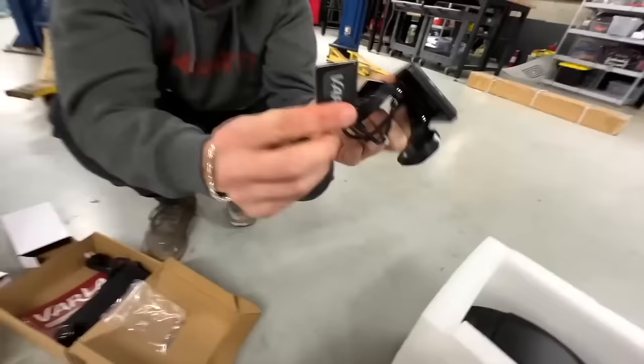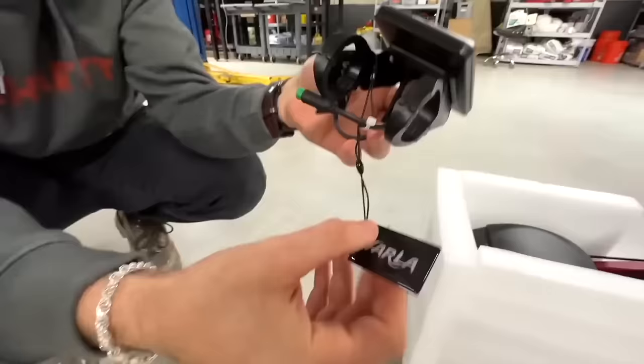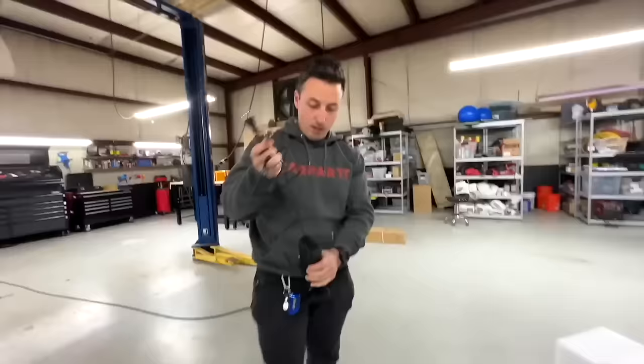This is your key to start it. You hold this and you go, bink. That's sick. So I'm guessing you have to activate it or no? It's already ready to go. You just go bink, bink, beep, beep, beep. NFC, near field communication. I remember I read the instructions.